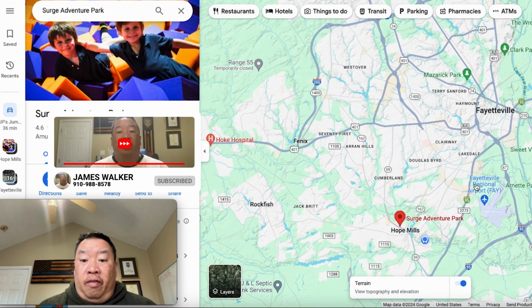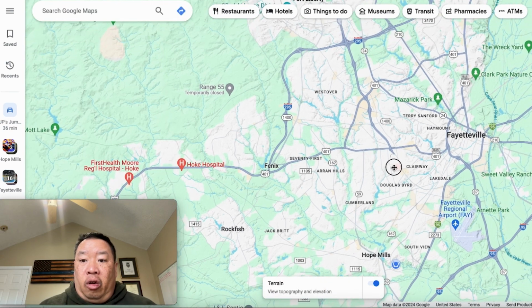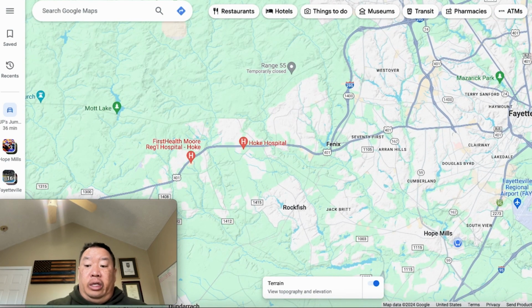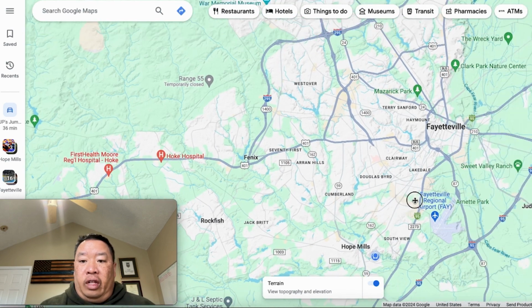We also have Main Event, which is at the mall, and we've got the climbing place, which I mentioned earlier. And we've got Chuck E. Cheese. We've got a putt-putt in Hope Mills. So a lot of things to do around town for the kids if that's something you're looking for.